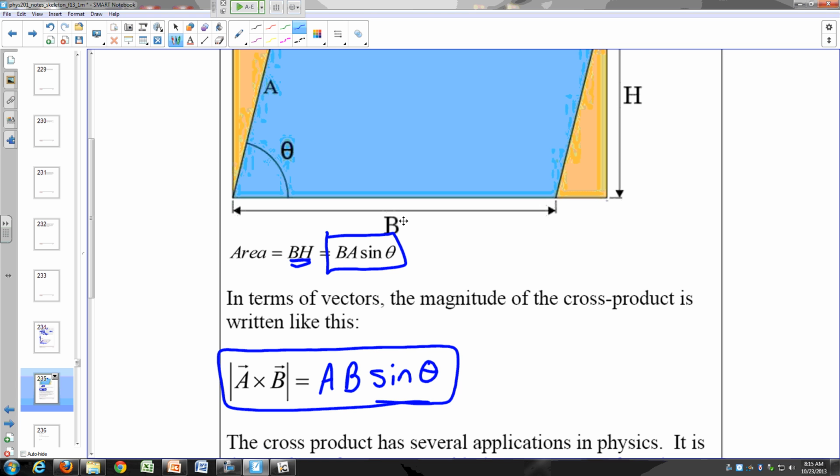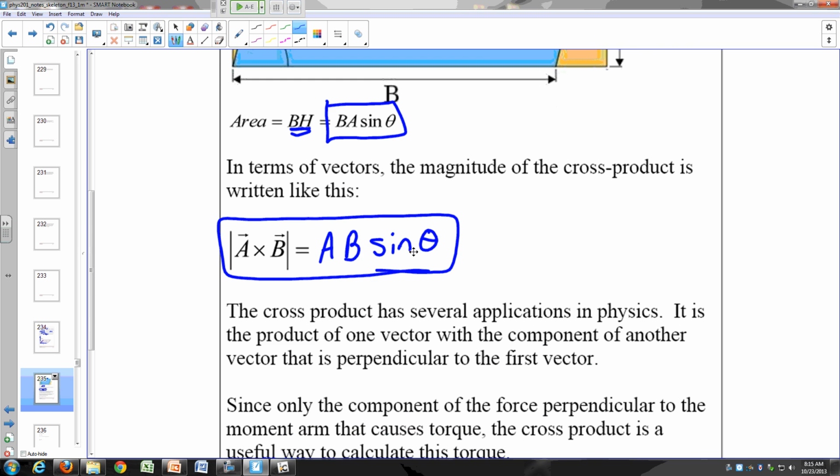This is different from the dot product, which, remember, was AB cosine theta. If we had A dot B, it was AB cosine theta. It had a slightly different physical meaning, but here our magnitude is AB sine theta for our two vectors.